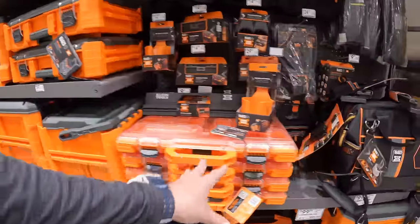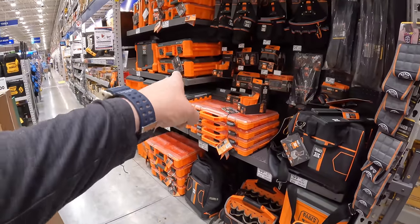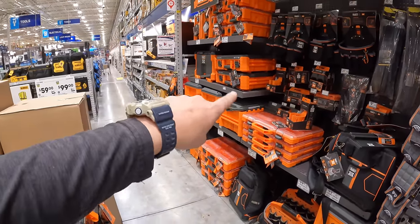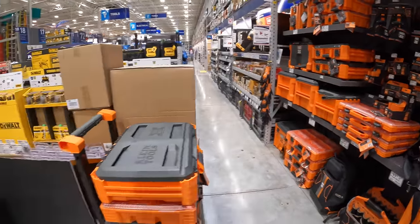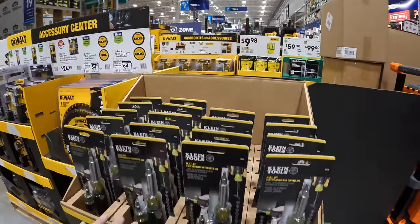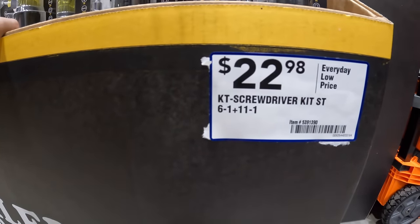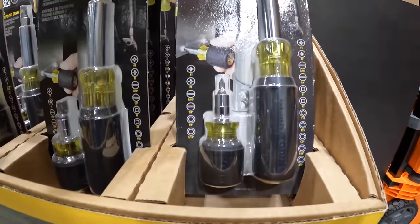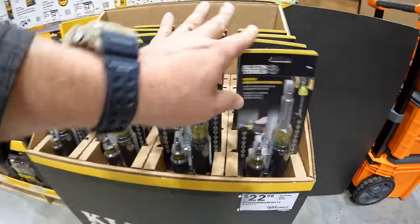I want to see some Klein modular portable units and their BOGO sales for Black Friday. I want to majorly see modular units from all brands, from Home Depot and Lowe's. $22.98 for their screwdriver kit, their 6-in-1 plus their 11-in-1. Not too shabby.